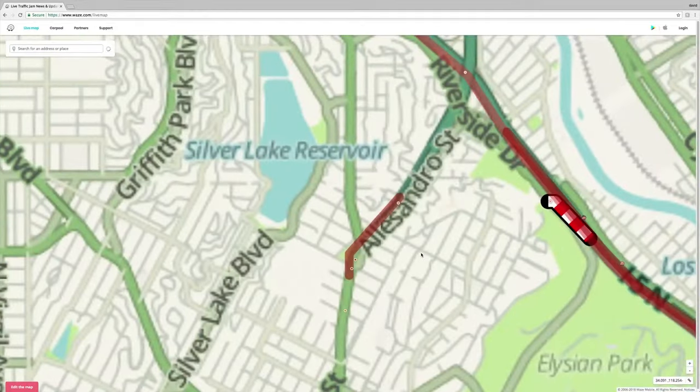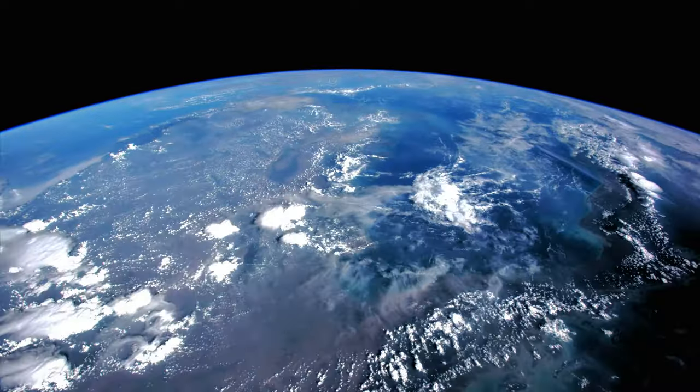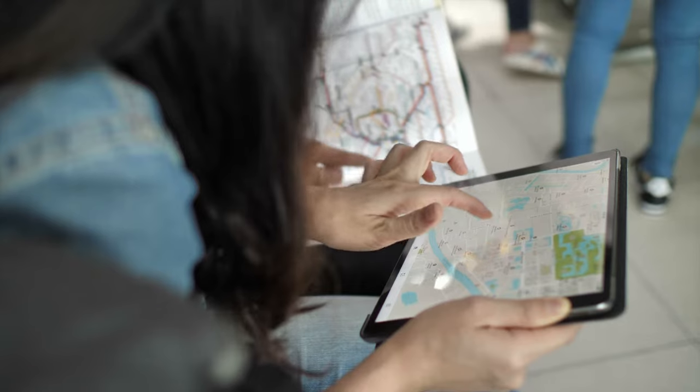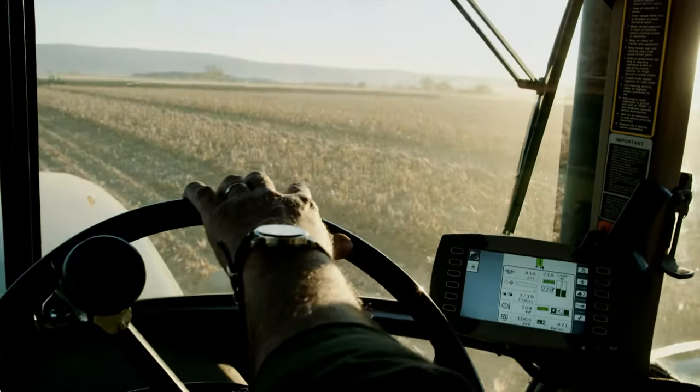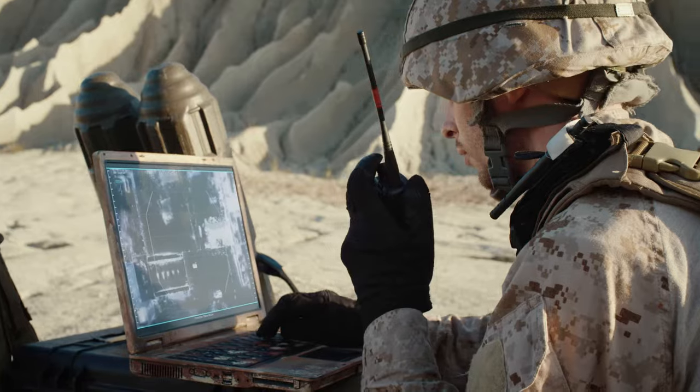A geographic information system, or GIS, is a computer system that captures and stores data related to positions on the Earth's surface. It's used to create maps that reveal spatial relationships invaluable for planning and communications in areas such as agriculture, healthcare, retail trade, or military intelligence.